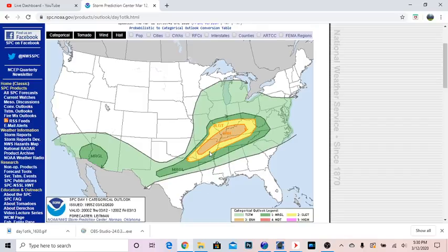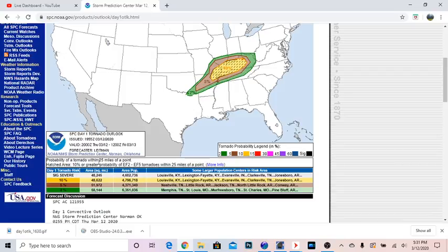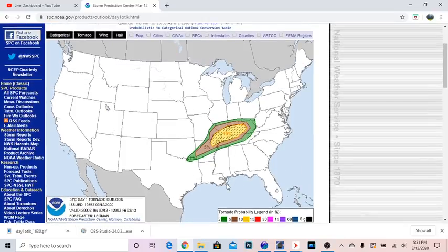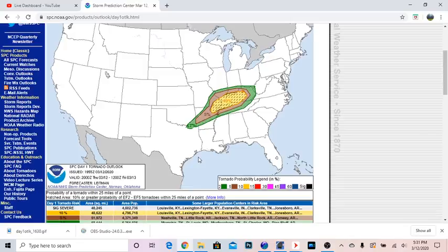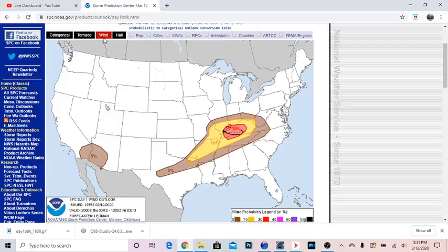So we have this enhanced risk over parts of Arkansas, Missouri, Tennessee, Kentucky, Illinois, and Indiana. Within this zone, we do have a 10% hatched risk for tornadoes, which basically means an EF2 to EF5 is possible. I think there's definitely going to be an EF2, maybe EF3 tornado today. It's hard to tell right now. There's been some cloud cover, but the clouds are breaking and there's becoming more instability. There are also several warnings right now as well.